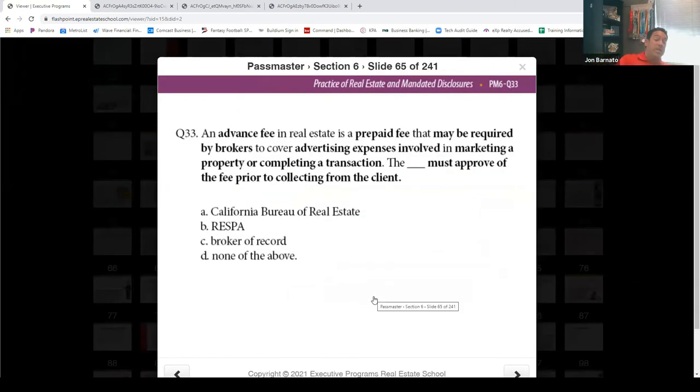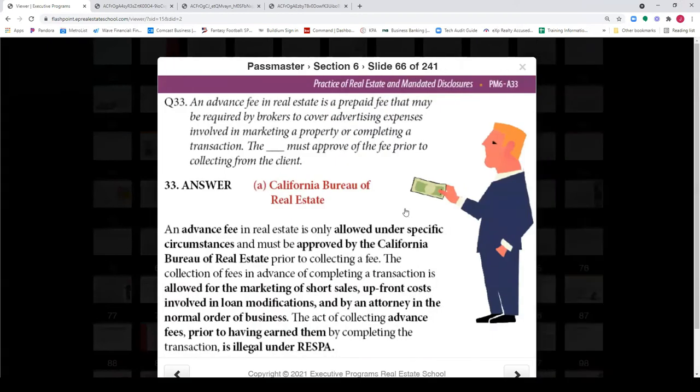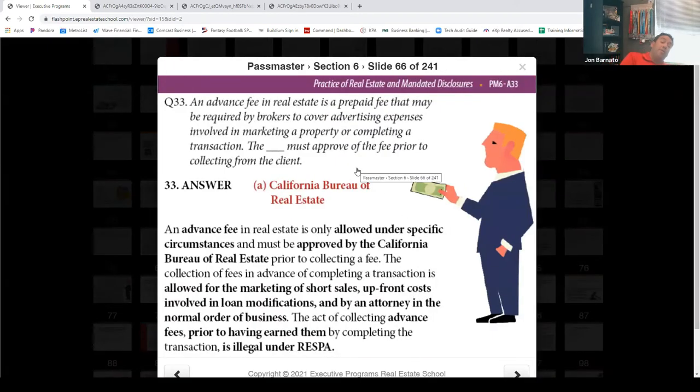An advance fee in real estate is a prepaid fee that may be required by brokers to cover advertising expenses involving the marketing of a property or completing that transaction. The bank must approve the fee prior to collecting it from the client. Incorrect. You must get DRE approval before you can collect an advance fee. In fact, they have a process where you can submit it and you will get your answer usually within 48 hours if you do that.